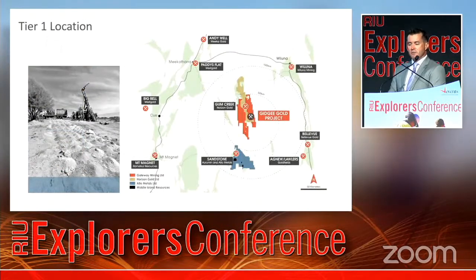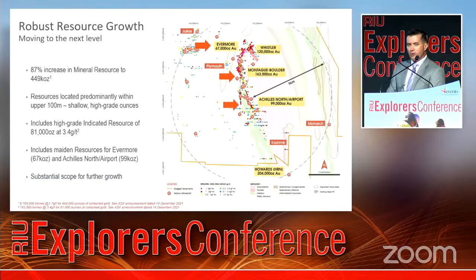So the location of Gidgee, you can see there in the orange, just north of Sandstone, what we like to call the Middle Murchison. It sits between the Murchison belt out there, controlled by Westgold and Ramelius, Andy Wellmold stomping ground up there, and over to the east of us we've got Walloona, the Bellevue guys, and Lawlers Agnew. So a key part of WA. There's a lot of infrastructure in place there, a lot of operating gold mines, historical gold production. Pretty much this is a tier 1 exploration area. So I mentioned before our resource growth last year, an 87% increase to just shy of 450,000 ounces.